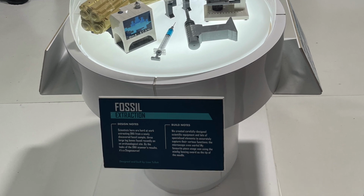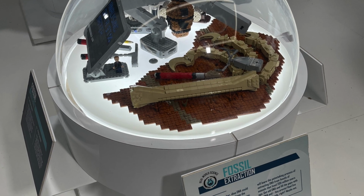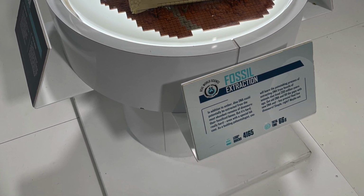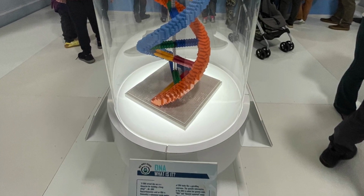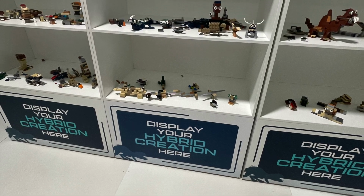You've got a lot of the lab part of it because we have fossils coming up with little Legos inside of resin. So it looks like you're discovering a fossil. It's a DNA strand there.